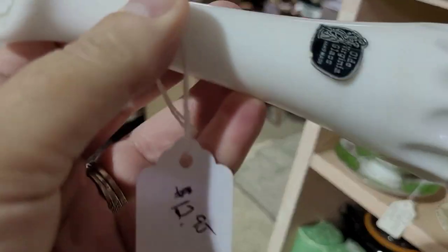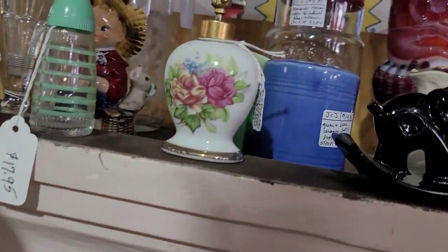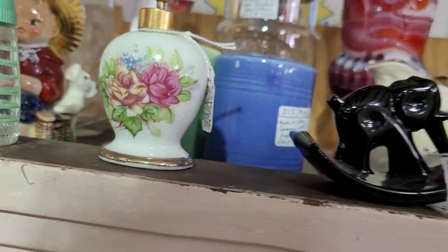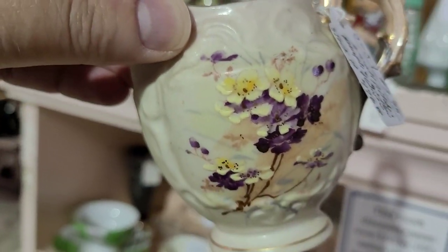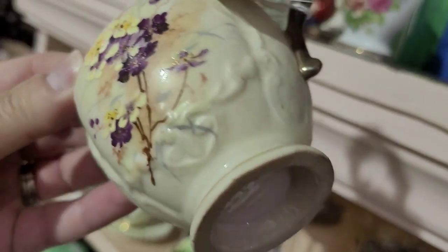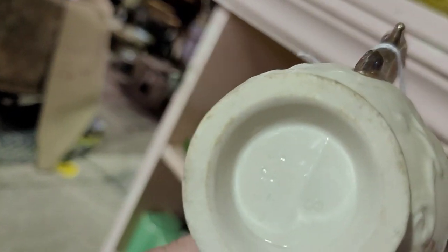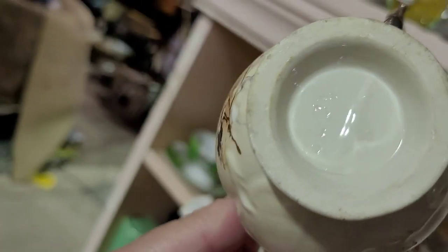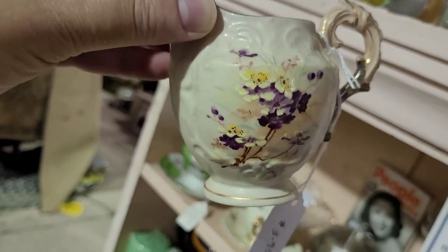We have a little sweet vase. What are you marked? Oh, old Virginia glass. $12.95. Oh, this is pretty. This is really pretty. Look at the colors on that. And you are not marked. Oh, wait. I can kind of see. I don't know if you guys can see. There's like numbers etched in the bottom. That's beautiful. Little creamer. $3.95, but she's all by herself.